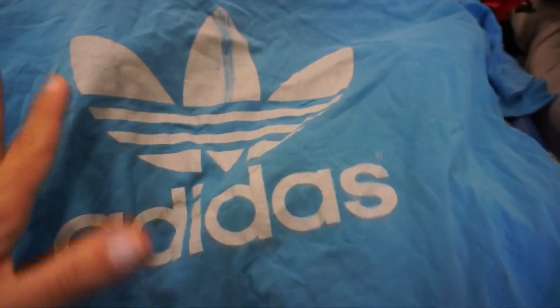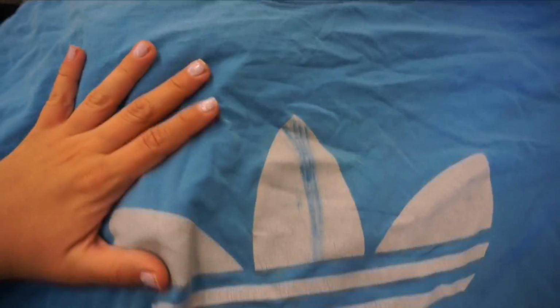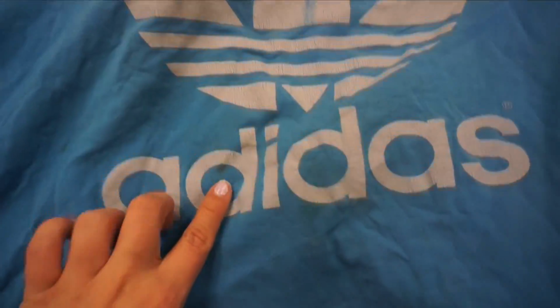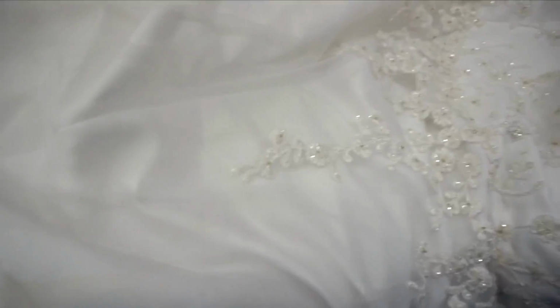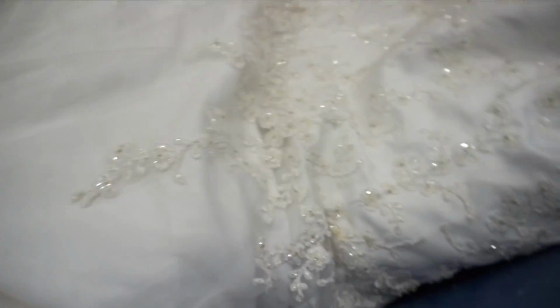This fringe, honestly kind of good. This shade of blue is not picking up on camera, but it's so pretty. It matches my hair color, but it is dirty, on a lot. Also, the back is exactly the same. I actually always find wedding gowns here. Look at this, it's huge. It's one of the princessy ones.